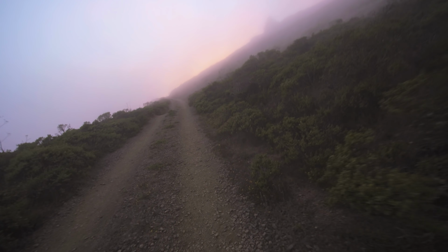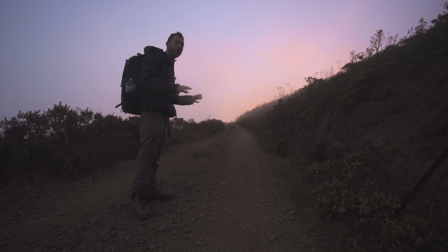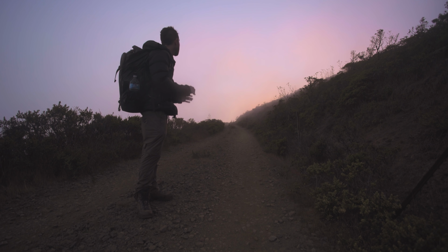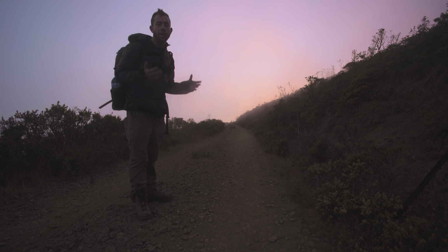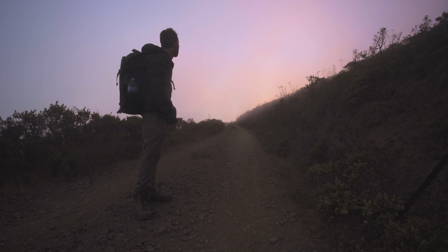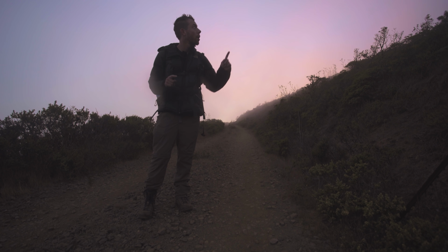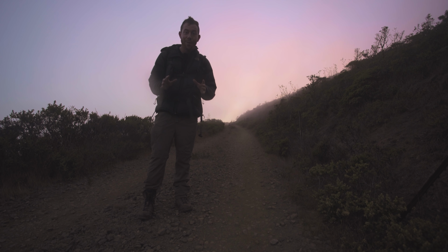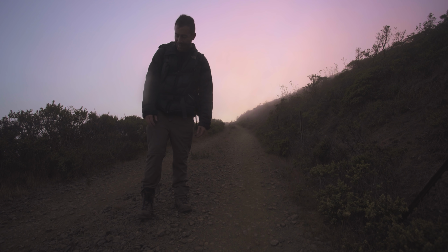You can see the edge of the fog right there where the light is coming through. We're right on the edge of the fog. That looks really surreal. There's not much I can do with it photographically, but it looks really cool. I hope it's getting picked up by the camera. So we're going to a higher ridge right up there, see if we can get above the fog. I don't know. We'll see.